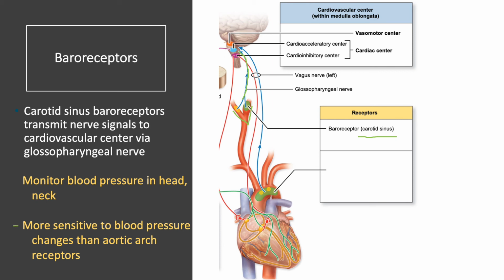As you can imagine, then, they're more sensitive to blood pressure changes than the baroreceptors within the aortic arch. So why do you think it's important for those to be more sensitive? I'm not going to spend too much time on this, but it's because they're informing about blood pressure within the head, and that's where your brain is, and your brain cannot ever go without oxygen. So for that reason, the carotid sinus baroreceptors are more sensitive to blood pressure changes.